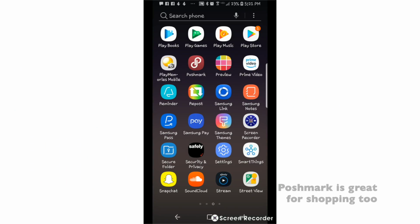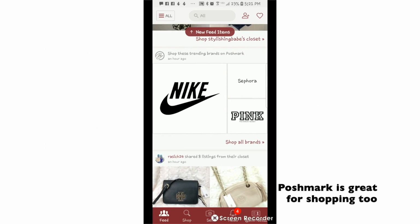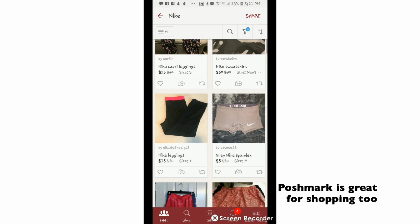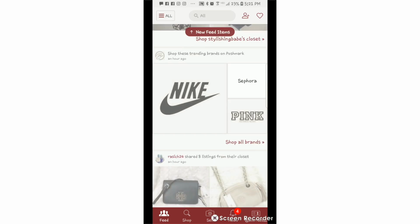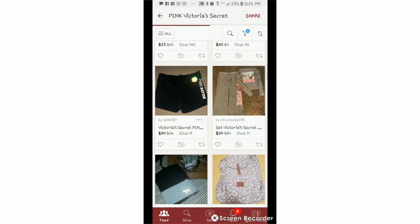So opening up the Poshmark app, this is what you will see. You can actually browse lots of brands on there as well. They have Nike, Sephora, and Pink are a few that I'm following. So to go ahead and sell your own items, you just want to click where it says sell at the bottom middle of the screen.